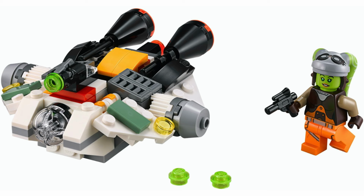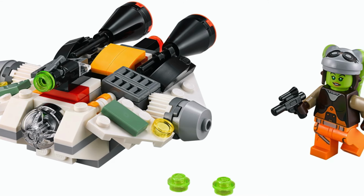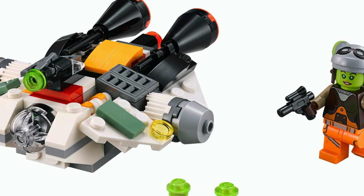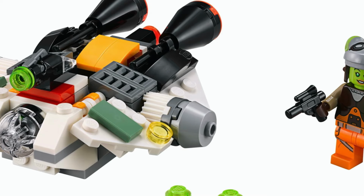And finally, the Ghost from Star Wars Rebels in microfighter form is another really, really good microfighter. You get the Hera minifigure in a $10 set, and I think she only otherwise might have come in the actual Ghost, which was like $100, so definitely getting this in a cheap set was great for a lot of people, and it actually works really nice in microfighter form as well, kind of like a Millennium Falcon.